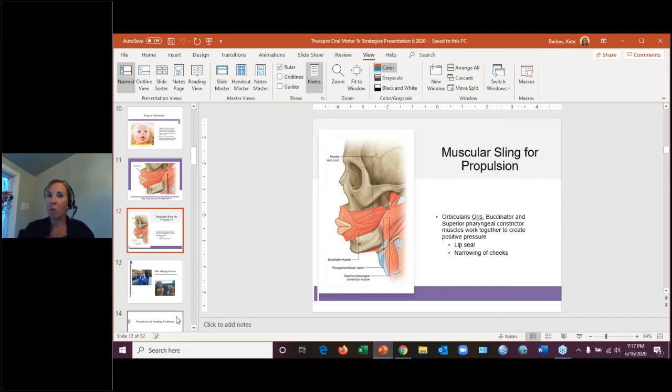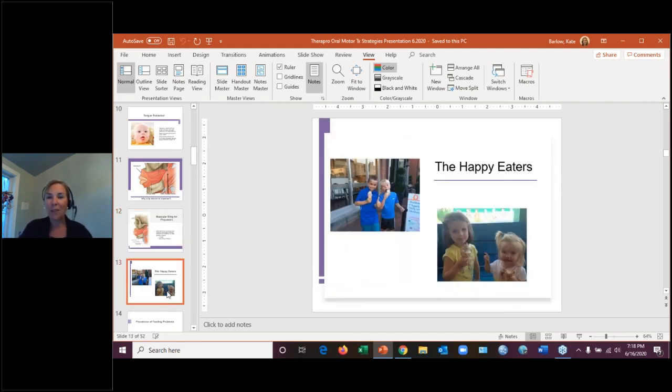And so what is the bolus propulsion speed? Do we need to really consider that? Just really keep in mind that we need this muscular sling for bolus propulsion. Many of our children on caseload have that open mouth posture. When you see that, really start thinking, ooh, I can do so much for this child. I can really make a huge difference if I can get those lips to close. Okay, so those are the three things we really just needed to cover before we move on.